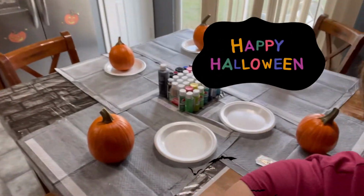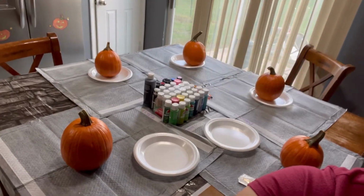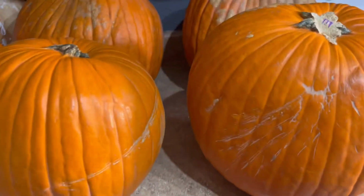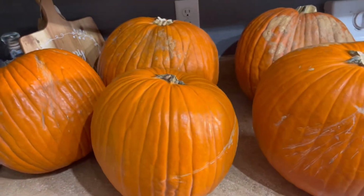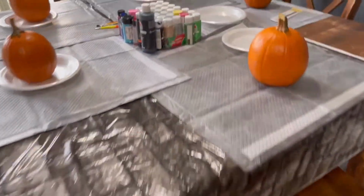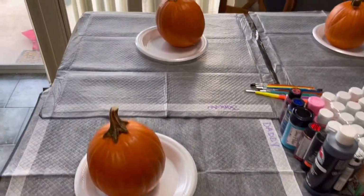Today's video is going to be on pumpkin painting. Woohoo! We are going to paint pumpkins in a bit. We got small pumpkins, so we could paint those. And then we have our big pumpkins. Let me show you. Okay, so these are our big ones that we're gonna carve tonight as well. So just stay tuned to see what we are going to paint.